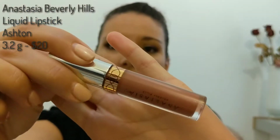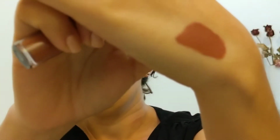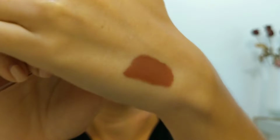The first one is this ABH Anastasia Beverly Hills liquid lipstick in the shade Ashton. And I really love this shade. But is it something that I would like to buy a full size of? Probably not. If they're on sale, I'd definitely probably pick one up. It's only $20 for the full size. I mean, for a high-end liquid lip, I don't think it's horrible.